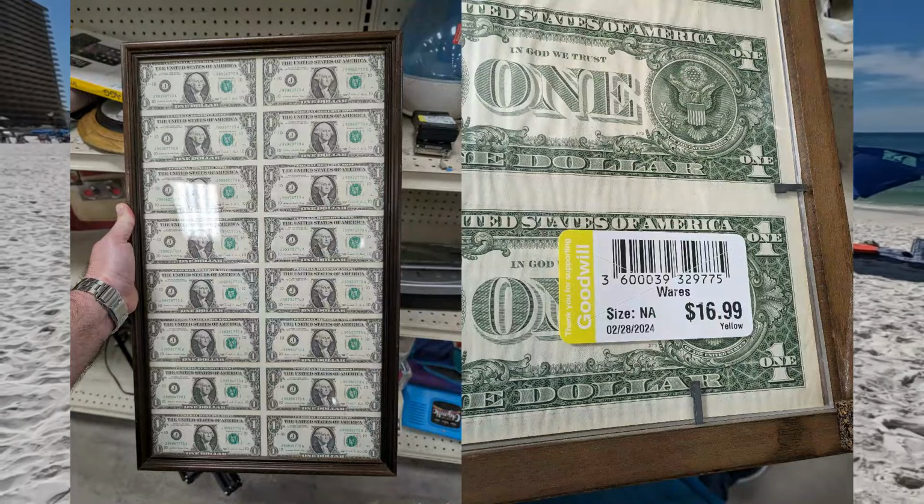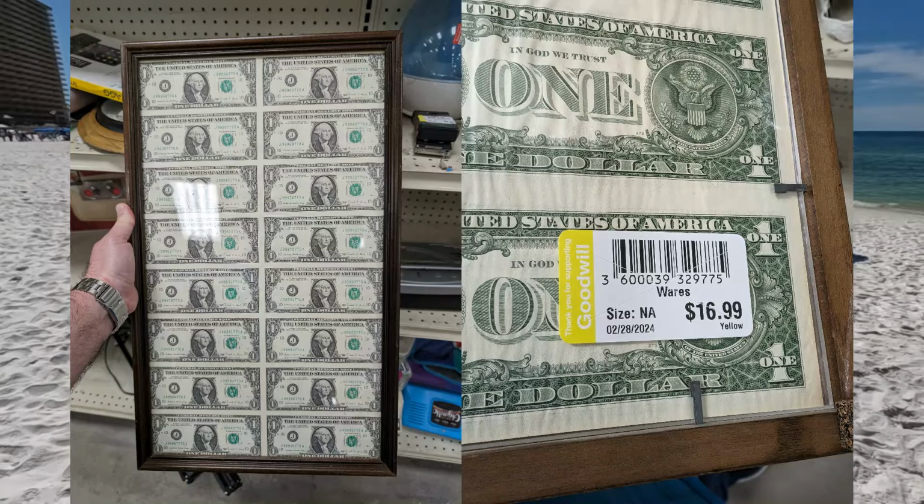The other item that I found recently was a framed uncut page of 16 $1 bills from the US Treasury Mint, from 1988. The value of the page, if cut, is $16. But at Goodwill, they wanted $16.99. I guess that's for the frame. As you can tell, it's got glass on both sides of the frame.